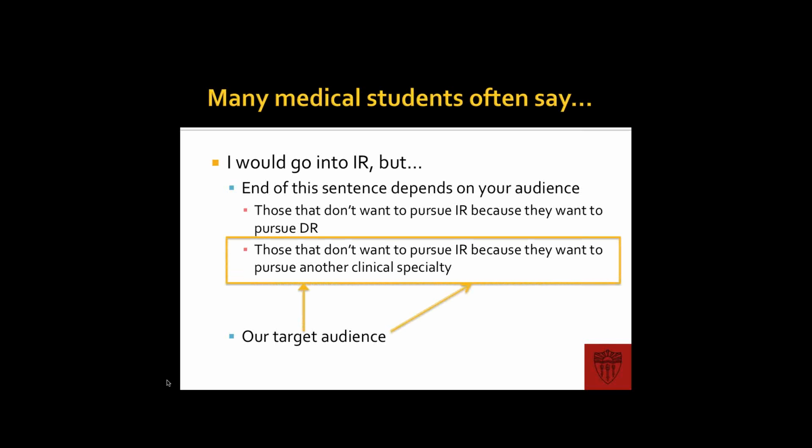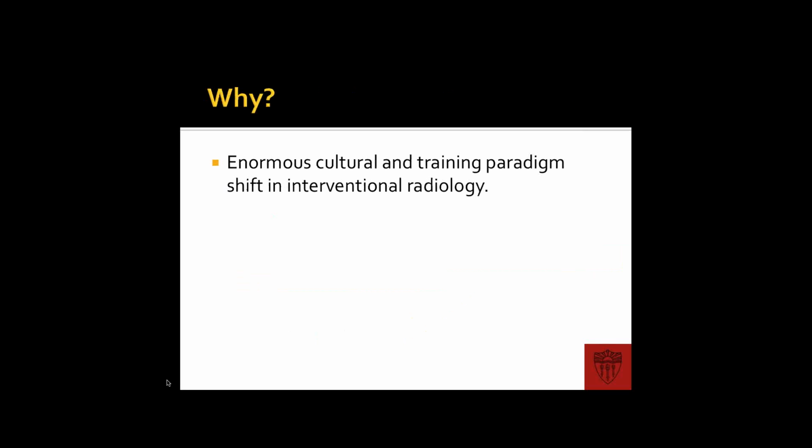We want to expand our recruitment pool for several key reasons, and the reason is this. Right now, IR is undergoing an enormous cultural, fundamental training paradigm shift in interventional radiology. And it's going to be hard, and it's going to face a rocky road. But I think with young people going into the field, it'll make it a lot easier.